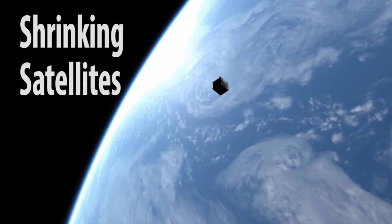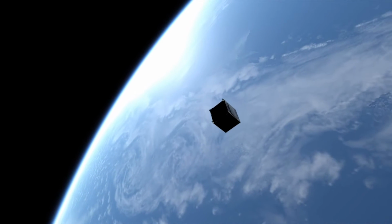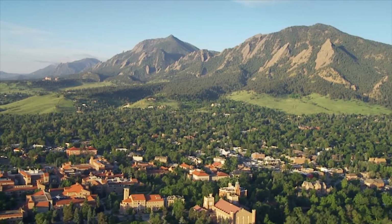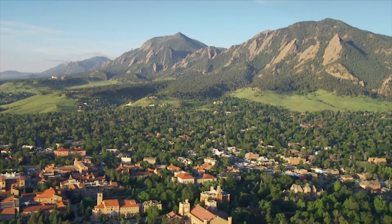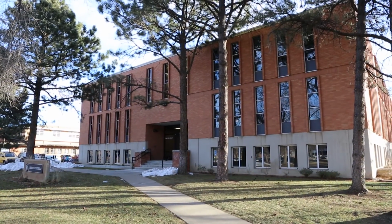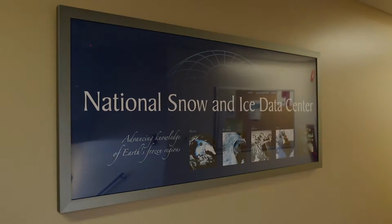In 2016, a little box of a satellite built by students and engineers at the University of Colorado Boulder will launch into space, with help from NASA and the U.S. Air Force. CIRES' National Snow and Ice Data Center has been instrumental in the collaborative effort to put up a radiometer to gather important weather and sea ice data.